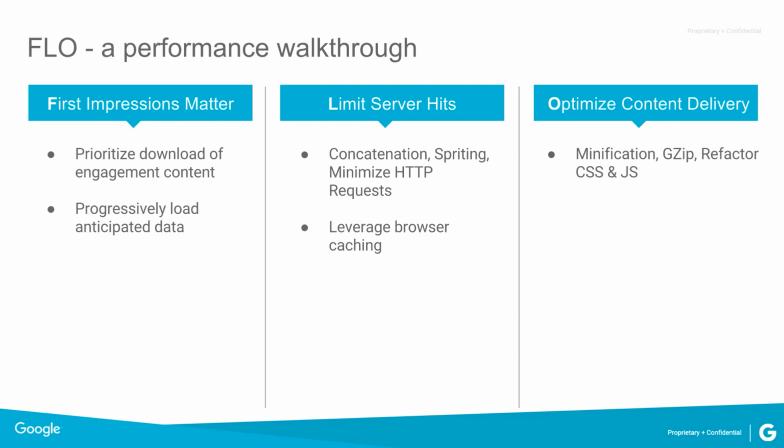From the first impression matters, what we're really talking about is how do we prioritize the download of engagement content. When a user comes to that website, what is the most important thing that they need to see? In terms of limiting the server hits, typically we want to only have around 40 requests go into our server at any one time. Now, this is a best practice and may not suit every publisher, but some ways that we can limit the server hits is by concatenation and leveraging browser caching. The other area that we can look to focus and optimize on the MWeb is optimizing our content delivery, and that's going to involve minimizing the content that we have through using gzip.